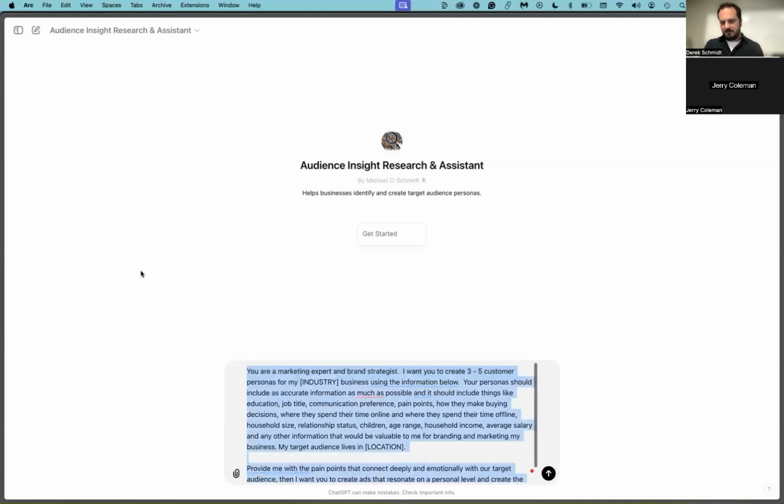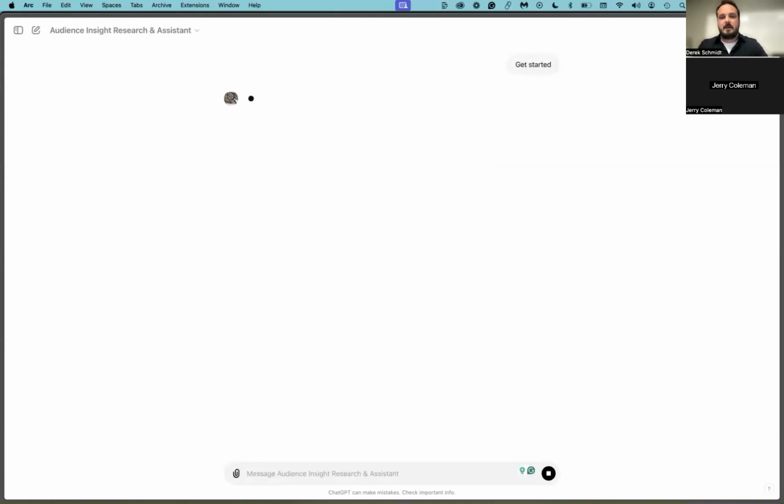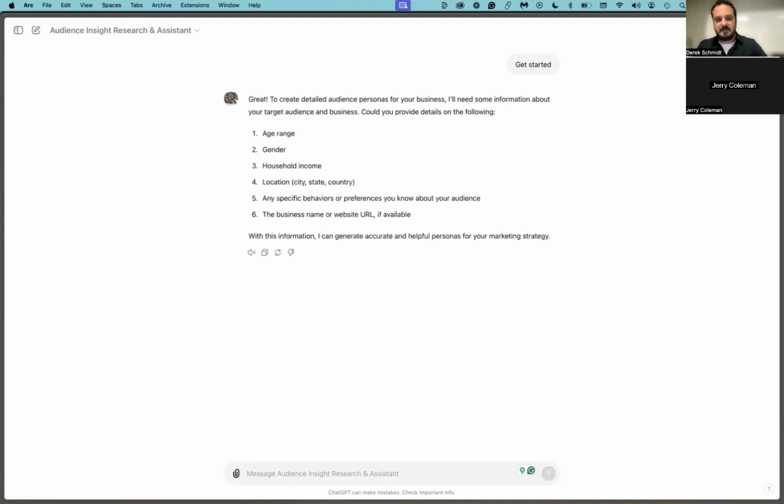So again, if you don't want to worry about typing all that out or memorizing it, you just load up the bot and type get started. And once the assistant, the custom GPT, goes through its instructions that we've given it, it says, okay, in order to create these personas, I need a little information about your target audience and your business. Could you provide me any of the details? These are optional, but the more information you can give it, the more valuable the output's going to be.